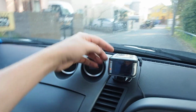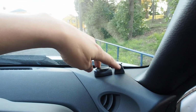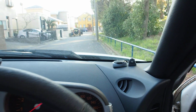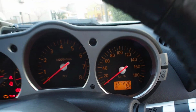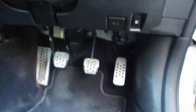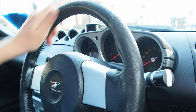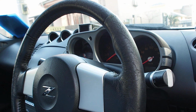This is a radar detector with the solar panel for some reason, and this one here is like a hands-free microphone and speaker. 167,296 kilometers. I think these cars hold together pretty well with the higher mileage in terms of interior. Not this steering wheel apparently, but of the ones that I've bought, the steering wheels haven't been as bad as this. Sometimes they just do that.